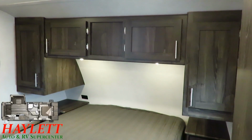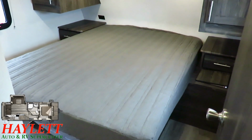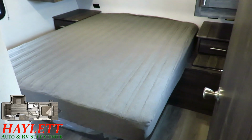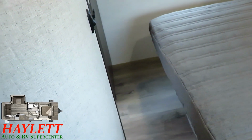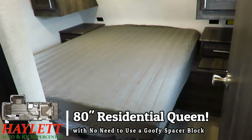So, up here in the bedroom, last year, previous generations, this had this interesting Camp Queen with a, like, extension cushion that you could put in there to make it a 60 by 80 queen. And they said, you know what? We already left the room for a 60 by 80 residential queen that you can walk right around here, no problem. What are we doing with this goofy spacer block? Wouldn't life be better if we just had the bigger bed? So they just made it a bigger bed, period, every single day of the week.